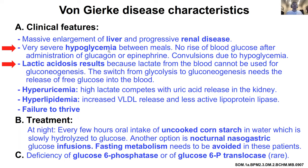So you get severe hypoglycemia between meals, right? When they're eating meals, they're fine. They have enough blood glucose, but when they're in a fasting state, they can't mobilize their glycogen stores to make glucose. So you get severe hypoglycemia. You also get lactic acidosis. And this is important because by not being able to make the glucose, you're forcing the system into the anaerobic pathway, right? The lactate from the blood cannot be used for gluconeogenesis, okay? And that has to do with this deficiency as well. So keep that in mind: severe hypoglycemia and also lactic acidosis.